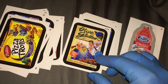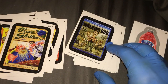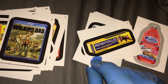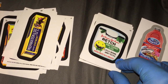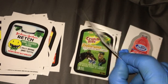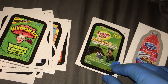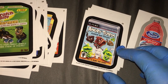Olive Glutton Menu. When you're here, you're a fatty. The Walking Dead. Fight the Sleep. Fear the Crying. Preparation Ape, Simeon Ointment, Jerkson and Jerkson Wretch, vomit-covered floss, kills germs and teeth, reinforces bad breath. Wartheads, extremely contagious, fleshy lumps, crotch bite. Doberman, bites burglars where it hurts. Angry Turds, flushed and furious.